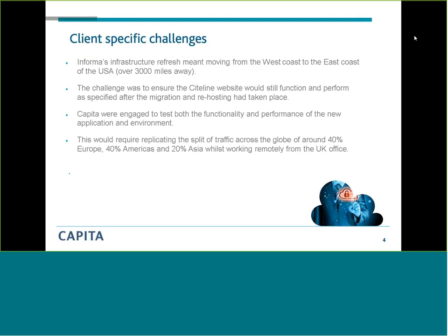So to introduce Informa, Informa is one of the world's leading knowledge providers, and they create and publish highly specialized information through numerous channels, providing valuable knowledge to individuals, businesses, and organizations around the world. One of their key products is Sightline. It's Informa's most comprehensive source of real-time R&D intelligence for the pharmaceutical industry, which draws upon data from 30,000 unique sources, and it's used by 19 of the top 20 pharmaceutical companies worldwide.